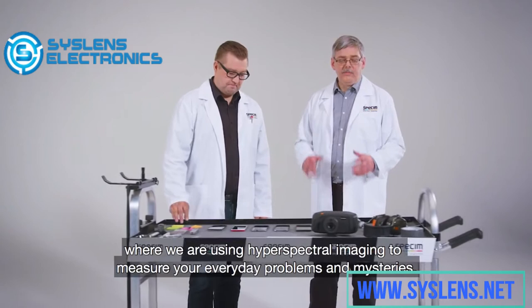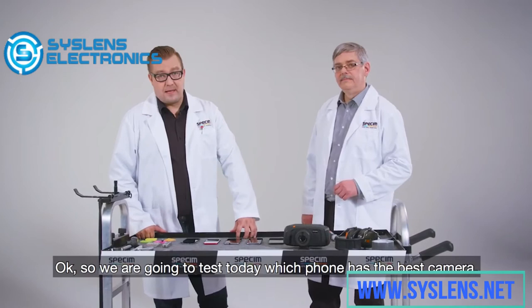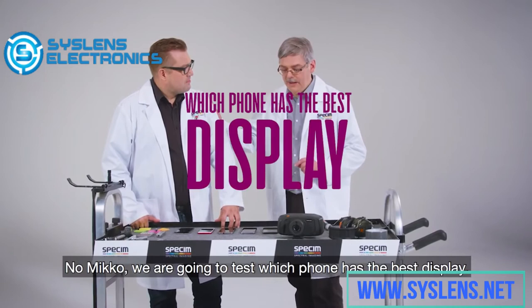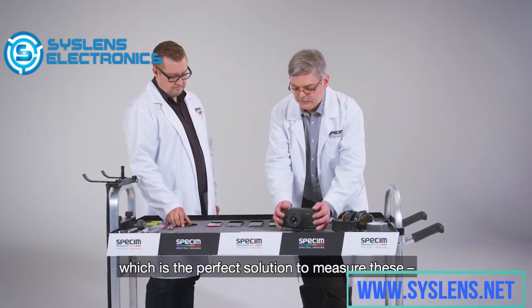Today, we have a case where my friend wants to buy a new phone. Okay, so we're gonna test today which phone has the best camera. No, Mikko, we are going to test which phone has the best display. Aha, okay. And for that reason, we have the Specim IQ, which is the perfect solution to measure this.